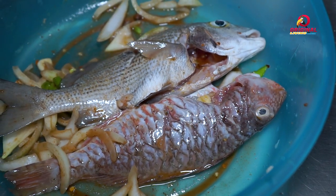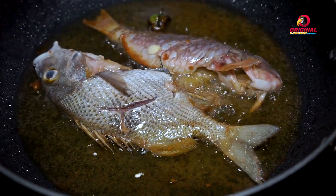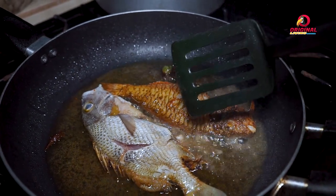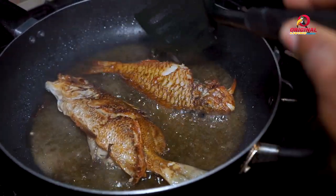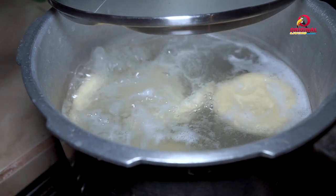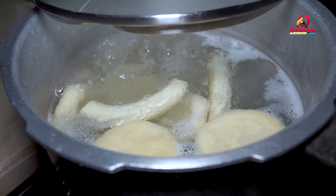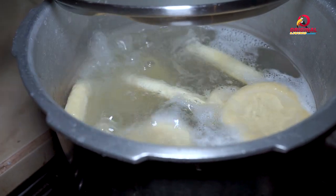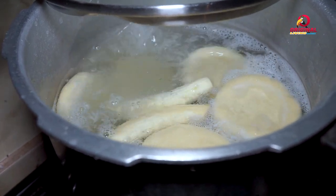Drop them in the oil, you know. Change of plans. Some peas pour in.